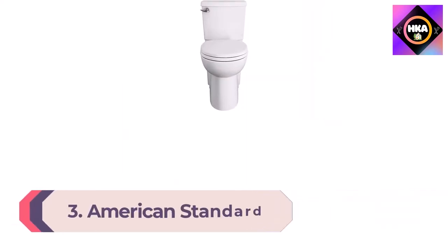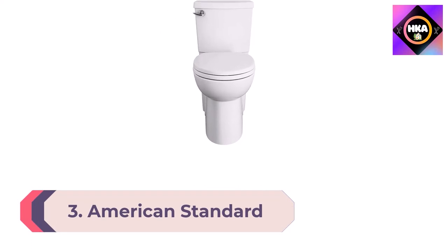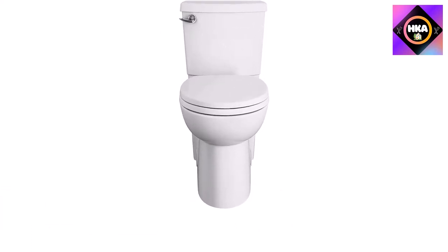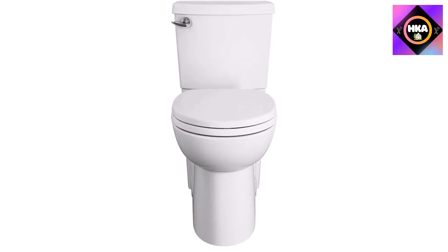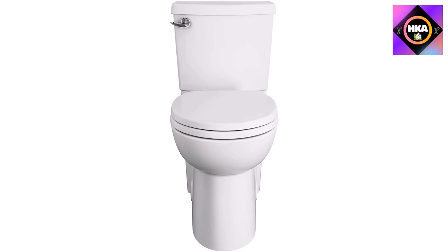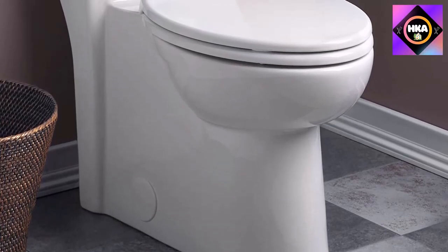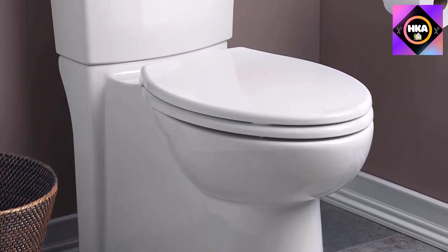Number 3. American Standard Cadet 3 Flowise Toilet. The Cadet Chair Height Round Front Skirted Toilet from American Standard is plumber-tested and plumber-approved. Backed by an industry-leading warranty, this chair height design provides added comfort and features a sleek, concealed trapway that obscures curves and crevices for easier cleaning.